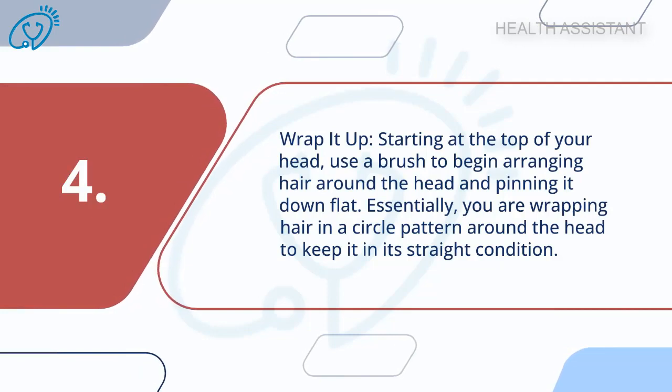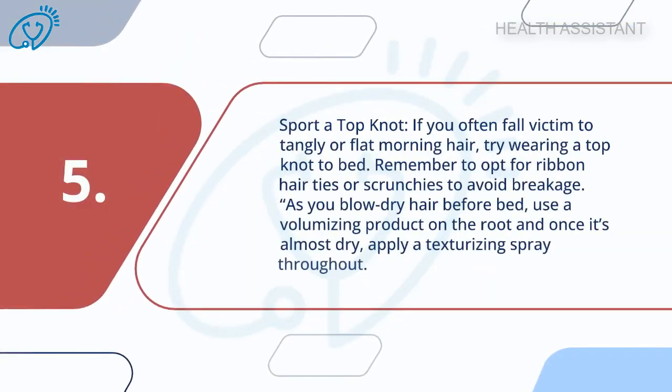Number 4. Wrap it up. Starting at the top of your head, use a brush to begin arranging hair around the head and spinning it down flat. Essentially, you are wrapping hair in a circle pattern around the head to keep it in its straight condition.